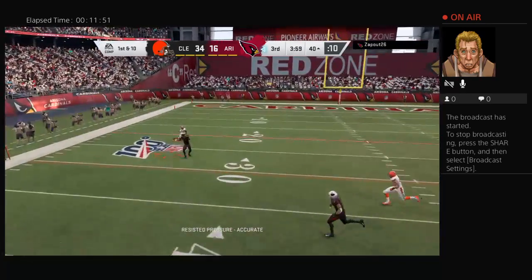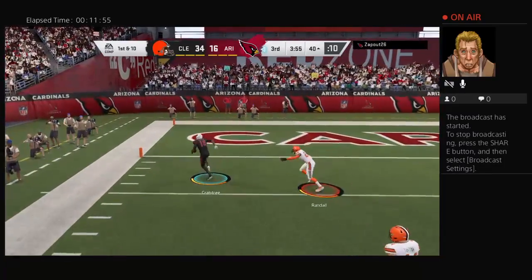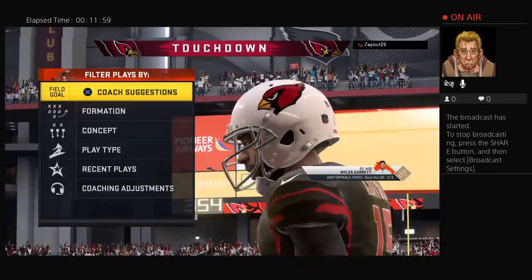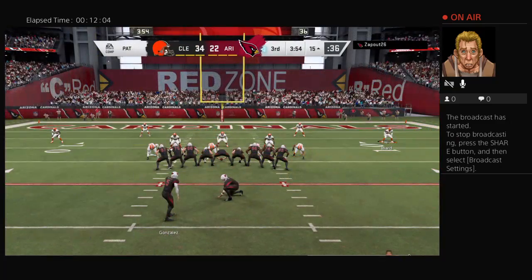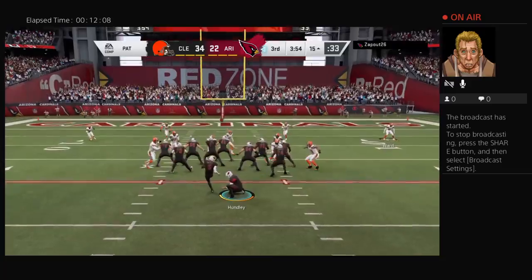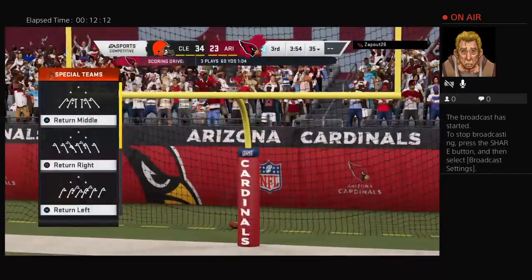First down, Murray. Caught left side to Crabtree. And he is into the end zone. Touchdown, Arizona. Michael Crabtree, 40 yards. And the Cardinals get a bit closer. That's a score you felt they had to have here in the third quarter to get back in this game.